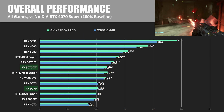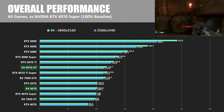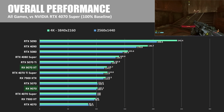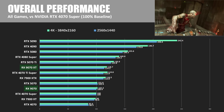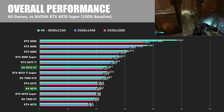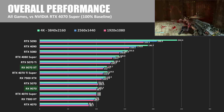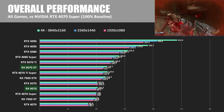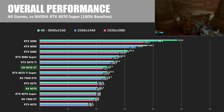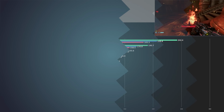If we drop down to 1440 resolution, the 9070 is now neck and neck, about 0.4% faster than the 4070 Super, while the 9070 XT is 14.2% faster and the RTX 5070 is 2.4% faster. And finally, my cumulative results at 1920 by 1080 show the 9070 slipping just behind the 4070 Super, though they're still neck and neck. It's 0.3% slower. The 9070 XT is still 12% faster, whereas the RTX 5070 is 3.3% faster.